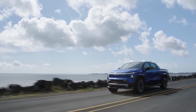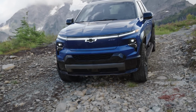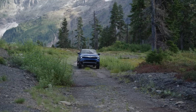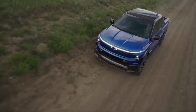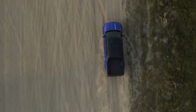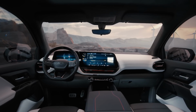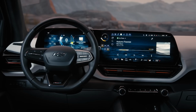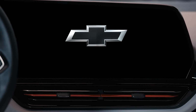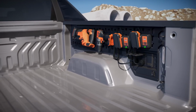Then in Q3 comes the first retail version, the fully loaded RST. It has 400 miles of range, DC fast charging up to 350 kilowatts, 2 motors, 664 horsepower, 780 pound-feet of torque, and does 0 to 60 in less than 4.5 seconds. All-wheel steering is standard, and so is Super Cruise, adaptive air suspension, and it sits on gigantic 24-inch wheels. All that helps explain its price tag of $105,000.